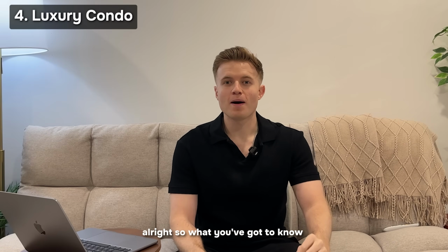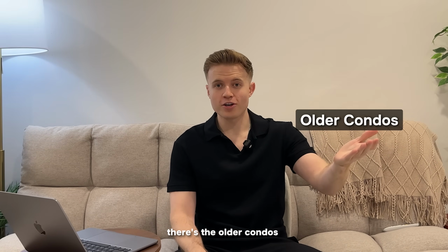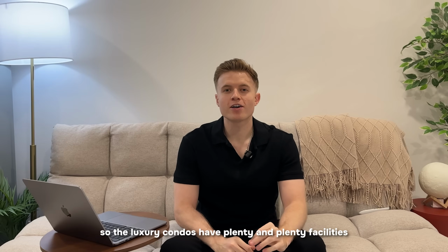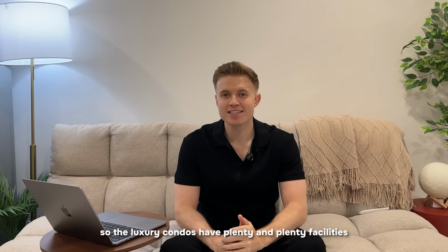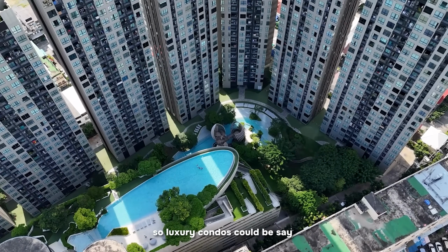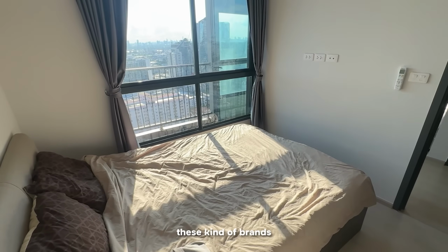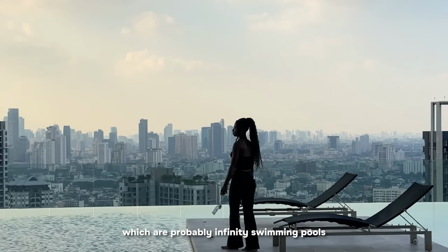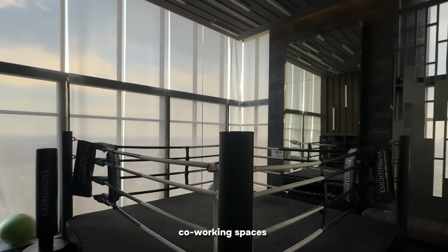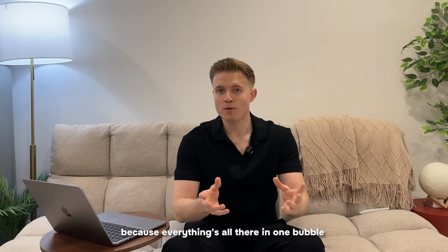All right, so what you've got to know about Bangkok, Thailand too, is there's normally 2 types of condos that you can rent. There's the older condos and there's the luxury condos. Let's start with the luxury condos. They have plenty of facilities, but the rooms themselves are very, very small. Luxury condos could be, say, the S, Knightsbridge, Park Origin, Noble, these kind of brands where they have swimming pools, which are probably infinity swimming pools. They have nice gyms, they might have a sauna, co-working spaces, they've got everything you need. Essentially, you don't even need to leave the condo because everything's all there in one bubble.